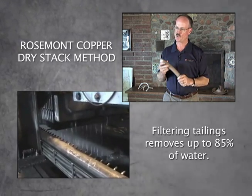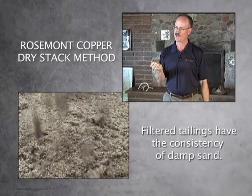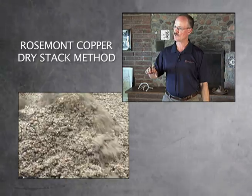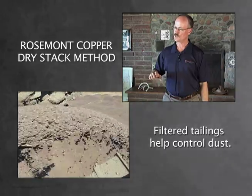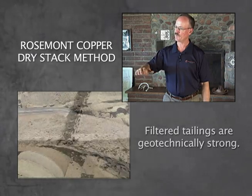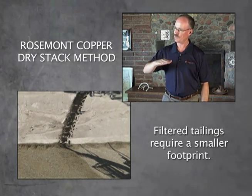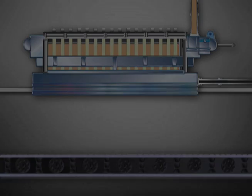And so what you have after you go through a filter plant, the ground up rock is like a damp sand. It's like on a beach. It helps you control the dust, but it also allows this material to pile itself on top of each other. It's geotechnically strong enough that you can pile it on itself. And so instead of going out with large ponds, you can actually go up with these impoundments. And so you use a lot less space than traditional ponds use.